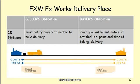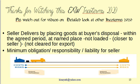While the seller should give notice of readiness for shipment so that the buyer may be enabled to take delivery of the goods. So these are the principal obligations of the buyer and seller under Incoterms 2020 for EXW. Please watch out for other videos for a detailed look at other Incoterms.